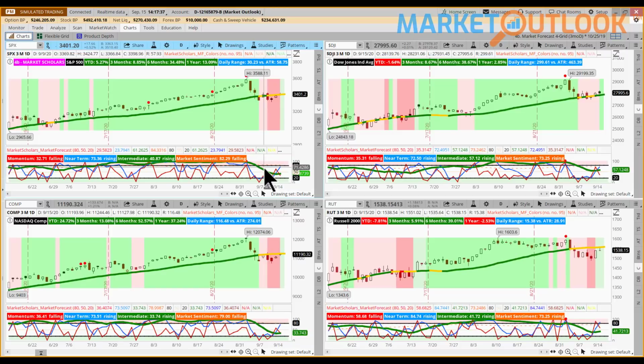I know it's hard to see with the naked eye, and that's what makes these charts as valuable as they are, is it allows you to determine that using a color system as opposed to trying to squint and see, is that line up, down, or sideways? Right now, to the naked eye, it kind of looks sideways, but we can see right here in the label that the intermediate line is now at 40.87 and rising.